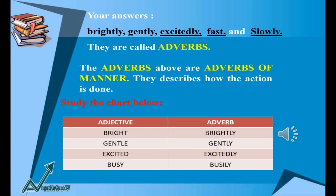I know that your answers would be brightly, gently, excitedly, fast, and slowly. They are all called adverbs. The adverbs above are adverbs of manner. They describe how the action is done. Let's study the chart below.